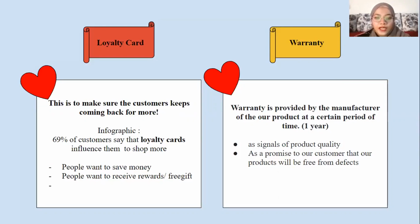For example, our SML power bank will be given a 1 year warranty. So if the product does not function within 1 year, they can return it to repair or get a new one. It can increase the confidence of customers towards our product and also serves as a signal of product quality.